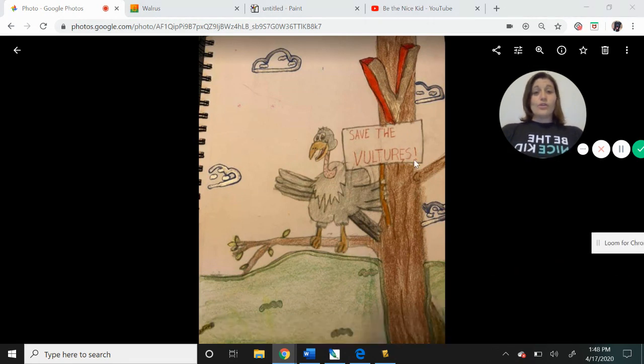With the sign, we learned that the vultures are an endangered animal. And even though they're a little bit kind of weird looking, they still need our help too. Oftentimes when people think about endangered animals, they think of the cute, cuddly ones or the more popular, well-known ones. But even the ugly vulture has to have some appreciation as well. So I like your sign, Save the Vultures.